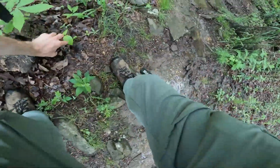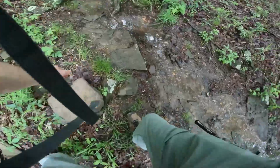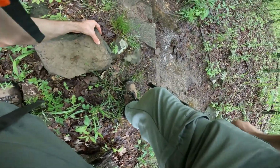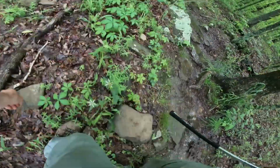Whoops. Okay, we'll just lift it this way. Then. Such a nice looking rock with dry space underneath. Why is there nobody under the dry rock?